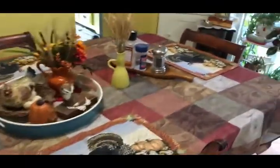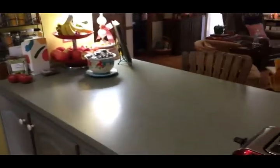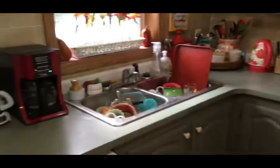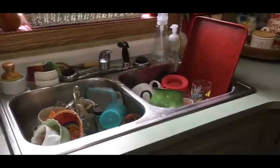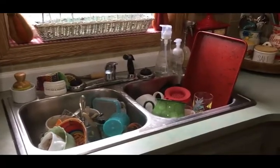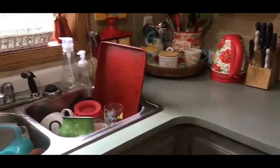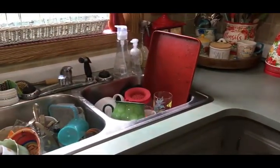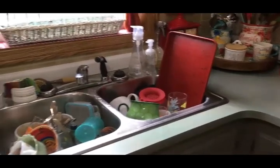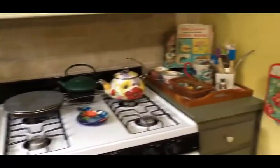Got everything put away where it belongs, on the table. Kitchen's not bad. Got the counter cleaned off. And yes, I could have loaded the dishwasher, but Travis is going to be home pretty soon, and I just didn't feel like it. So I just got those out of my way so I could wipe the counters down. When I do my home tour, I'll just not take a shot of the sink. At least I'll try to avoid it.